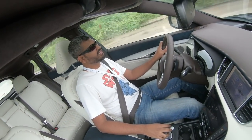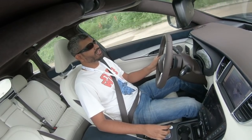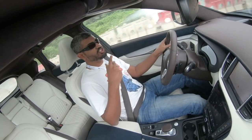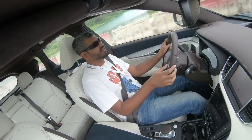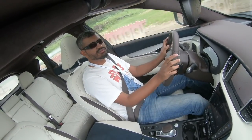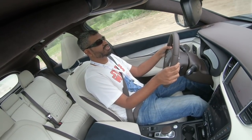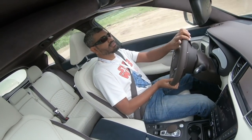But overall, I think I'm quite impressed with this. The old car was a very sporty car. It was like an EX, actually a G35 on stilts. It's a great handling car. But nobody bought it for those reasons. They bought it because they wanted a nice, comfortable Infiniti. And I think this is the way to go.